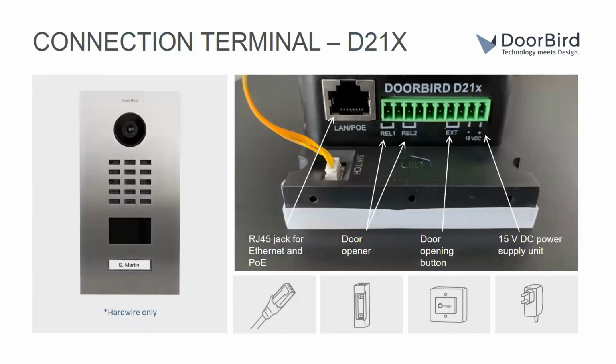All right, so your D21 door stations, here's where they differ from the other models we spoke of. The D21 door station has 2 relays instead of just 1. So if you're wiring to a gate and to a front door, for instance, the D21 might be a better option. Another big difference is that the D21 has an RFID reader built in, and that's all the D21 models, from your single button unit here or your multi-tenant units. There's an RFID reader.